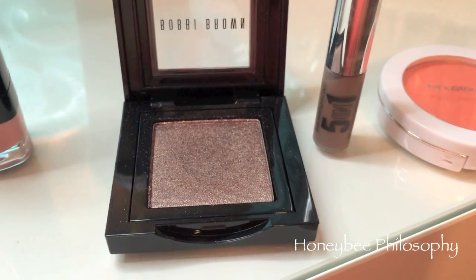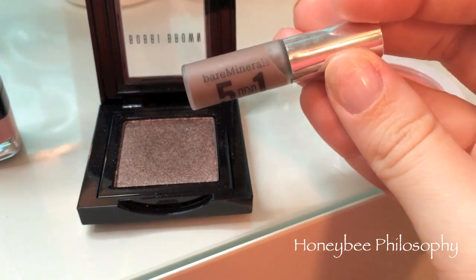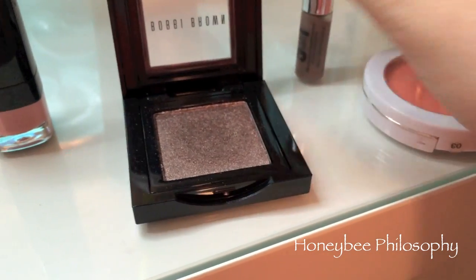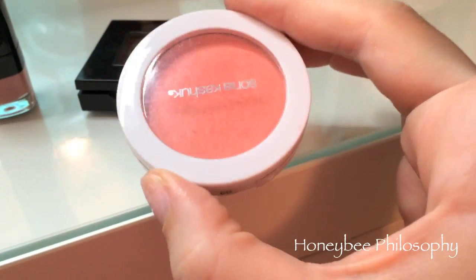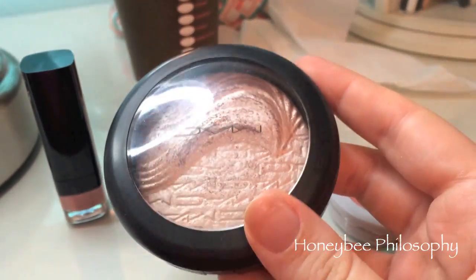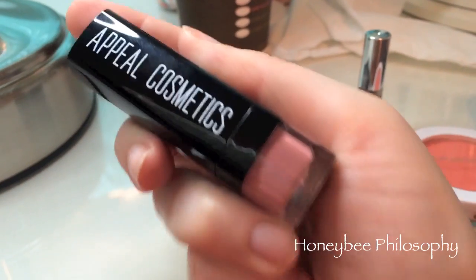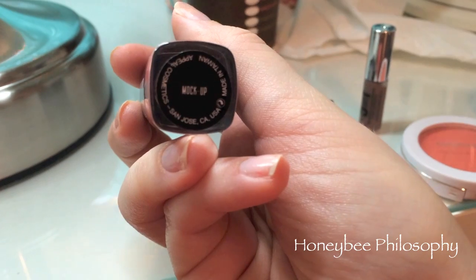So today I decided to do another smokier look. I used this 5-in-1 Bare Minerals cream shadow for my base, and then the Bobbi Brown shadow, isn't that gorgeous, in the color Violet Plum. On my cheeks I have the Sonia Kashuk Sunset Blush. I also have Superb Highlight from MAC, it's a skin finish. And then I have my new Appeal Cosmetics lipstick that I got in my BoxyCharm box.